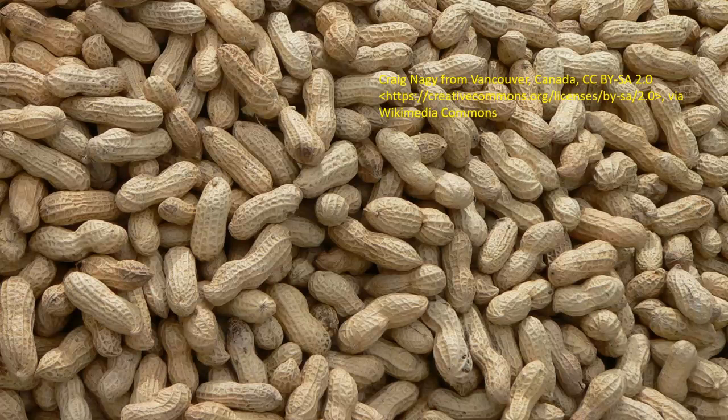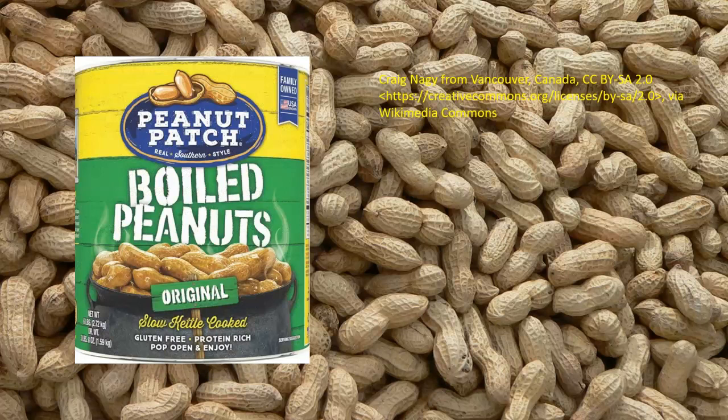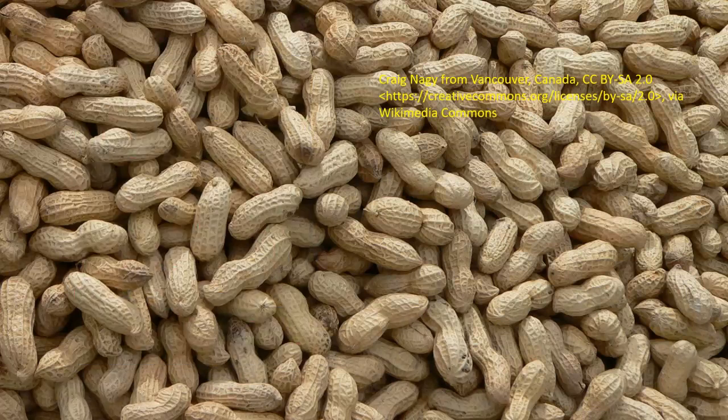Peanuts are roasted before consumption. In some areas, peanuts are boiled after collection and before drying. Peanuts have about 25% protein and 80% of the oil is unsaturated. There are many different ways peanuts can be processed for consumption. Overall, they are quite nutritious.